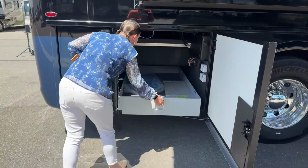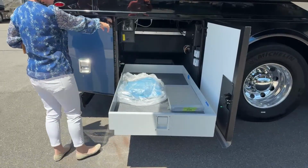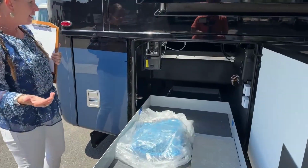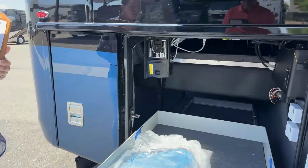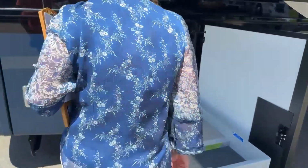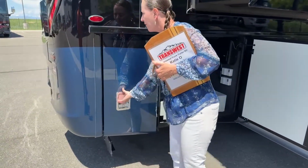And the central vac, as I mentioned, is not only on the inside with a kick plate, but you also have it on the outside so you can vacuum off your dog or your kid. Really like that aspect of it. Again, more outlets back here. And one of the things that's really nice about being able to show you the Superstar is that this back compartment here is a great place to show off the Star Foundation.